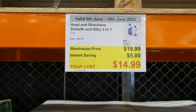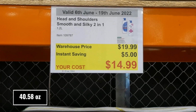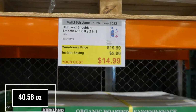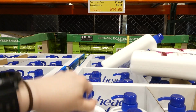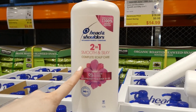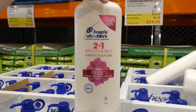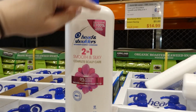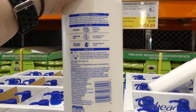the Head and Shoulders Smooth and Silky 2-in-1. It's 1.2 liters as well for $5 off, down to $15. So they have 2 versions of it. They have the women's and they have men's. So the women's one is Smooth and Silky Complete Silk Care. It has 0 phosphates, parabens, and paraffins. And it's clinically proven up to 100% dandruff protection.